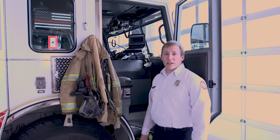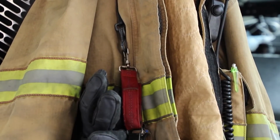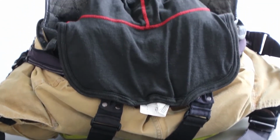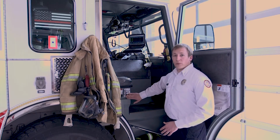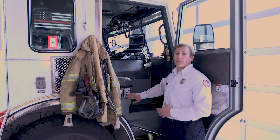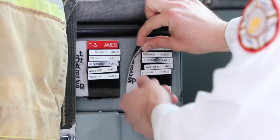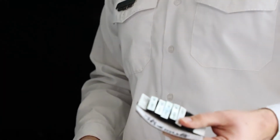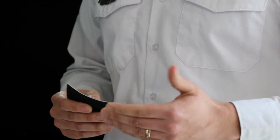I'm Josh, I'm the lieutenant on this ladder truck, Truck 3, out of Ames Fire Station 3, and this is my seat. I keep my gear right next to the truck, ready to go. A couple unique things about my seat that are different than the rest of the crew. I have my accountability tag sets right here that have everyone that's working for the day. If we go to a fire, these tags go to the incident commander so that we can keep track of who's working and we know if there's a lost firefighter who it might be.